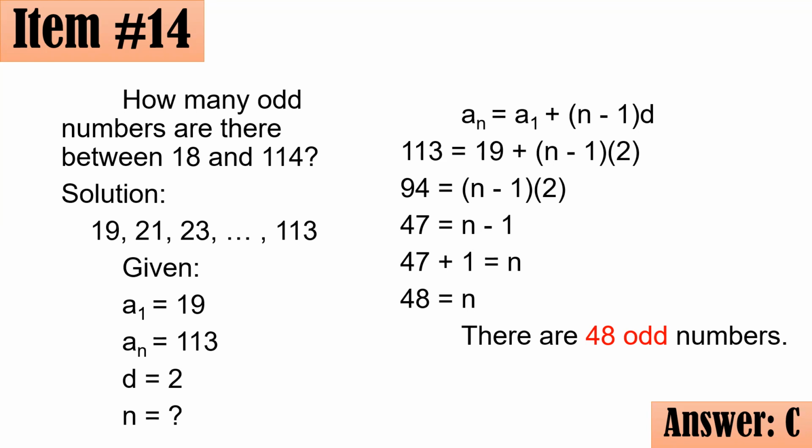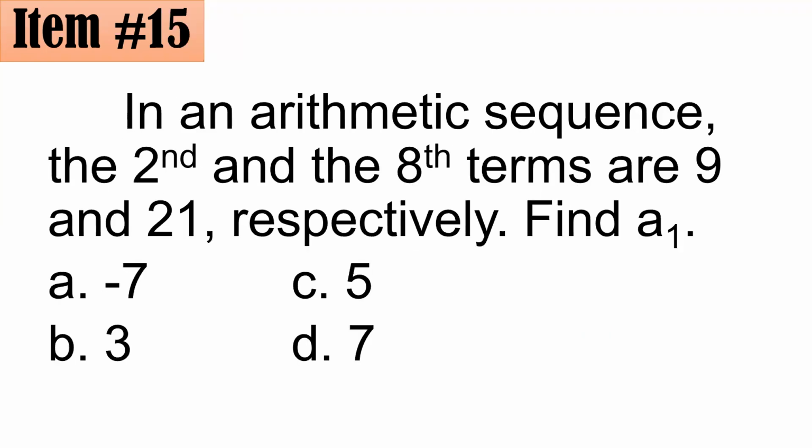Okay, 15. In an arithmetic sequence, the second and the eighth terms are 9 and 21 respectively. Find the first term. Is it negative 7, 3, 5, or 7?